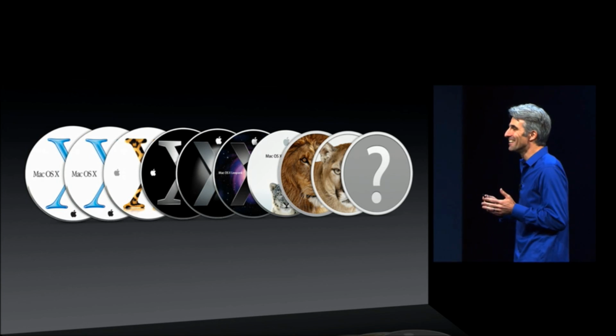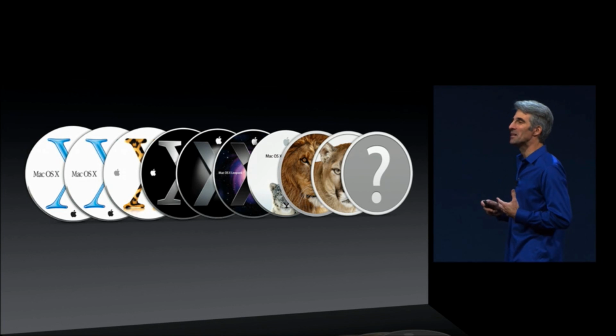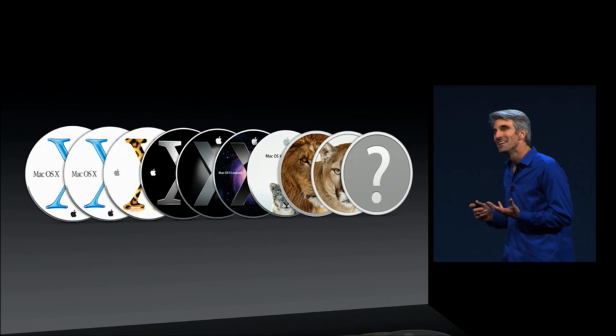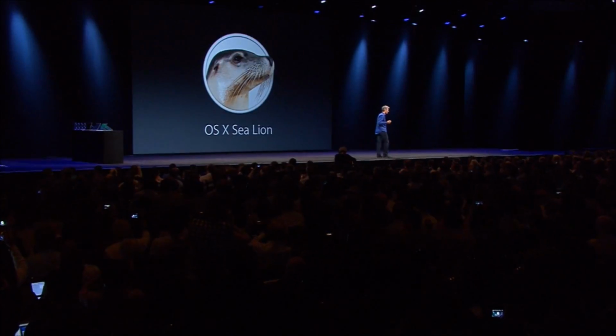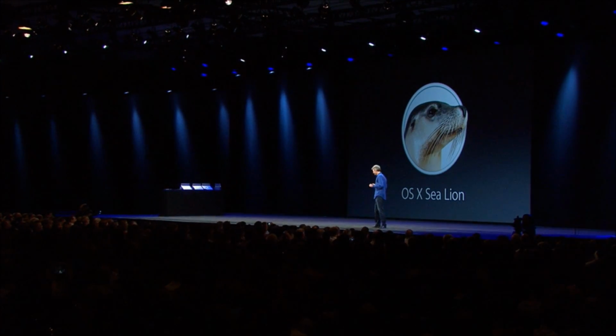Now, fortunately, we do have a creative group at Apple, and we can think out of the box. And so we thought maybe we could take this lion thing in a different direction. So I'm proud to present to you today OS X Sea Lion. What do you think? Okay, maybe not. That could be a bit of a dead end.